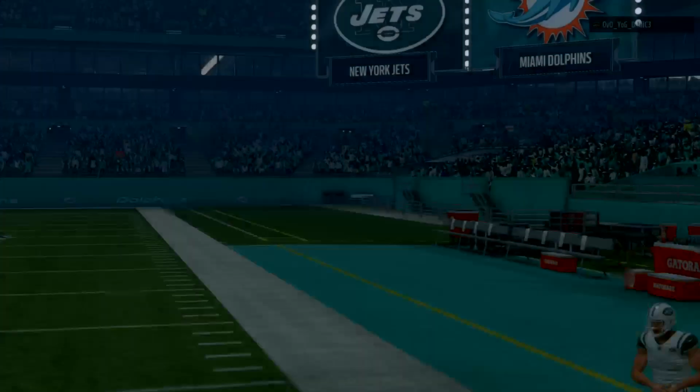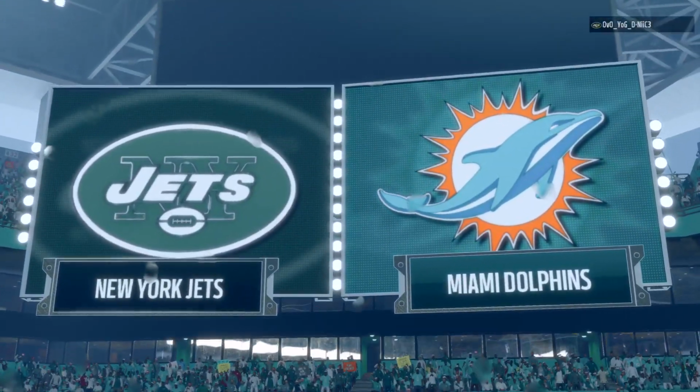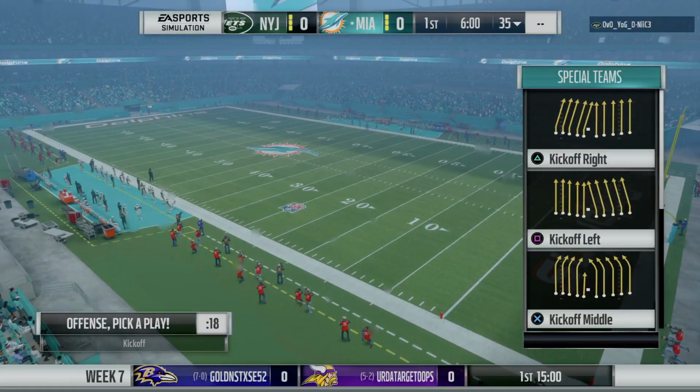We've got a good division rivalry coming up here in the AFC. And these two teams have met once already, so they are more than familiar with one another's tendencies, and maybe more importantly, their weaknesses. It's the Jets going up against the Dolphins.